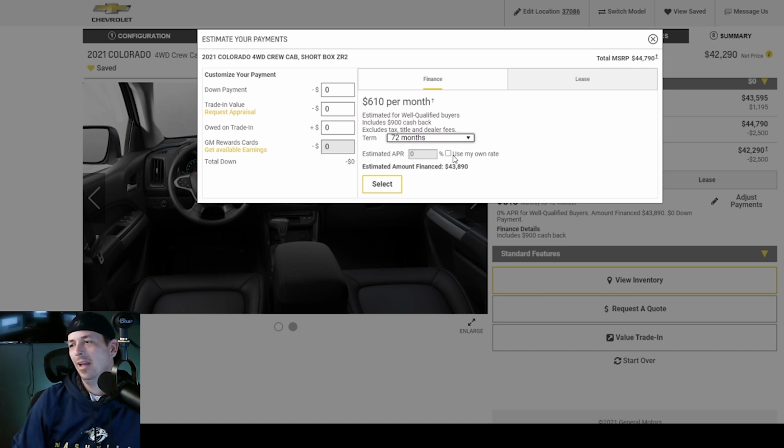$610 a month. And 60 months, which used to be a long... When I was a young kid buying my first vehicles, people were like, Dave, do not finance at 60 months. 5 years? Oh, my God. That's such a long time. Now that seems to be the short period, because it used to be 3 years. But $732 a month. And let's see what a 36-month would put us at. Woo! $1,219. Well, let's see. I'm going to go back to the 72 months, and we're going to hit select on that.